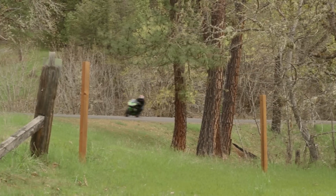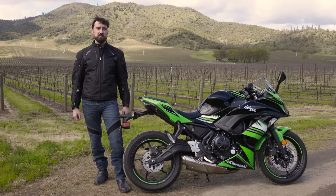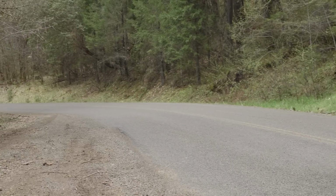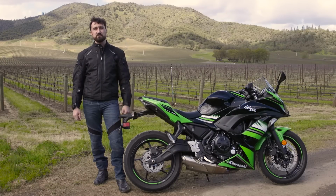Another element of the braking package is the Bosch 9.1 ABS unit that's updated for 2017 as well. Basically standard issue kit on most new bikes these days, and a feature that we really appreciate when road conditions get questionable.